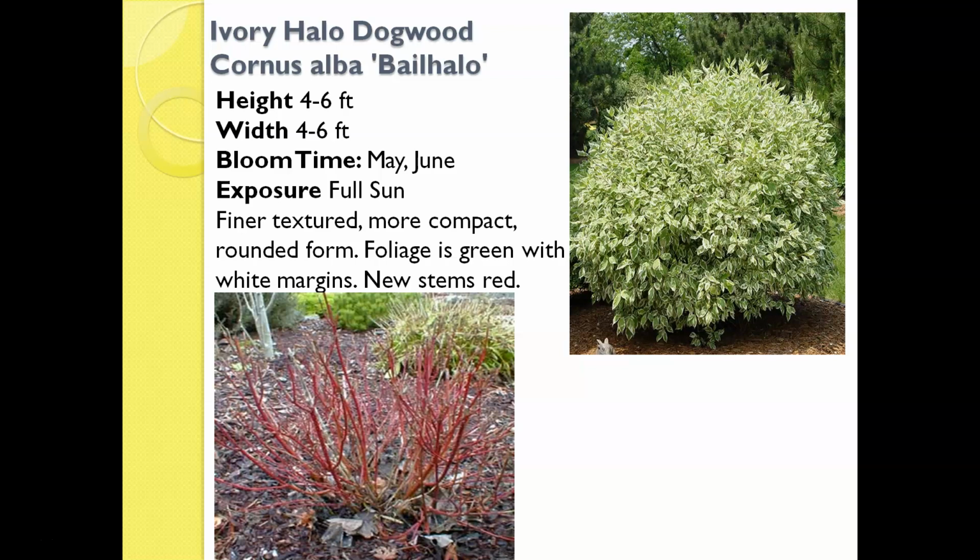I think I like Ivory Halo because it's a variegated version of a dogwood, and I also like it because it's a more compact version. A lot of the dogwoods can really get, I would say, closer to that 6 to 8 foot, and you can see this is much more compact than that.